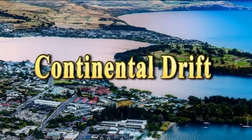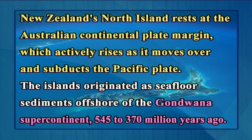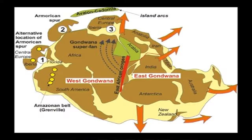Continental drift. New Zealand's North Island rests at the Australian continental plate margin, which actively rises as it moves over and subducts the Pacific plate. The islands originated as sea floor sediments offshore of the Gondwana supercontinent 545 to 370 million years ago. Alternate volcanic uplift and seafloor deposits built a New Zealand plate that separated from Gondwana 85 million years ago.